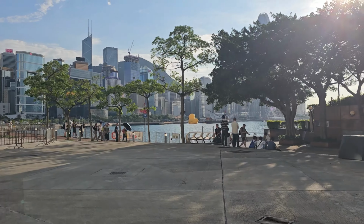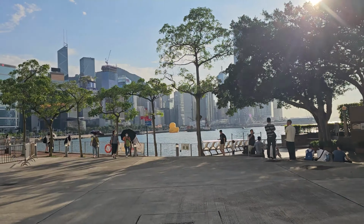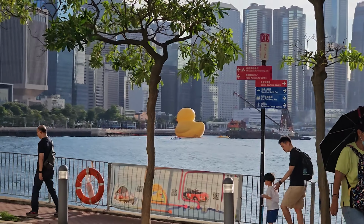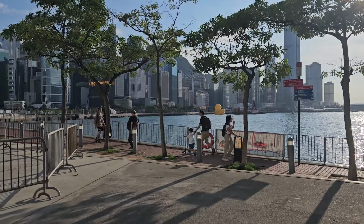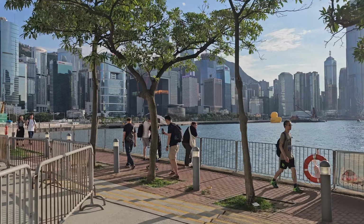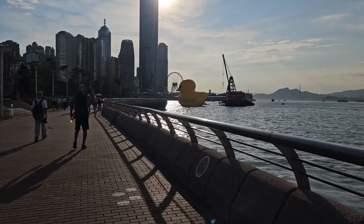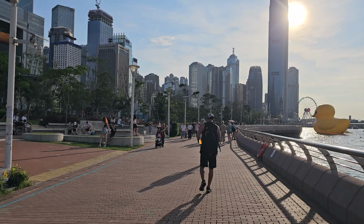So the duck is just over there. There's supposed to be two ducks. Unfortunately, one of them got deflated. You can see it right there. But anyway, we'll see what's going on there. I think there will be a lot of people. Ducks now. See a lot of people coming.